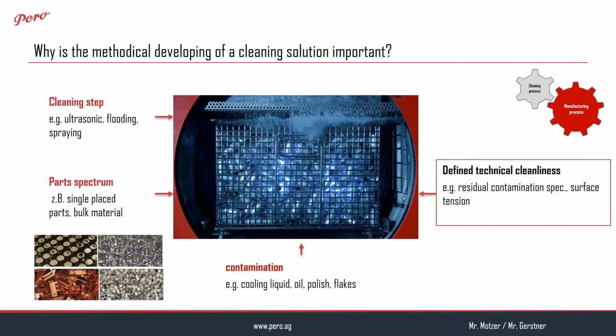Not only in the manufacturing process, but also in the cleaning process, it is very important to adjust different parameters to reach technical cleanliness. The parts could be single placed for parts with sensitive surfaces or particulate contaminations, or as bulk material for insensitive parts. The contaminations have influence on the cleaning program. Therefore, it may be necessary to use different programs for oil or a high amount of chips.